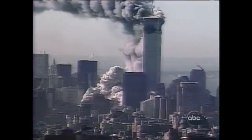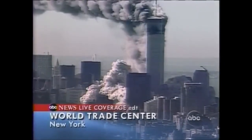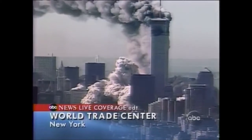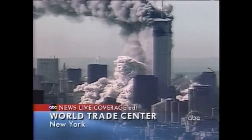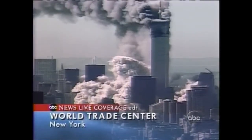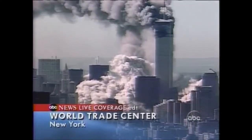Let's go to the Trade Tower again, because John, we now have a... What do we have? Wow. It looks like a new plume, a new large plume of smoke. Now, it may be that something fell off the building. It may be that something has fallen. We don't know, to be perfectly honest. But that is what you're looking at, the current scene at this moment at the World Trade Center.